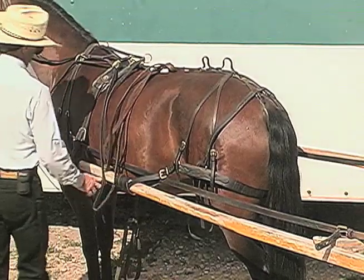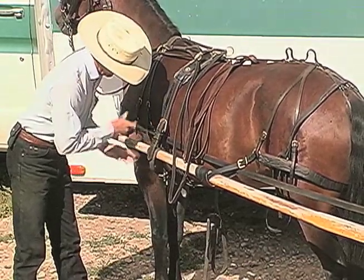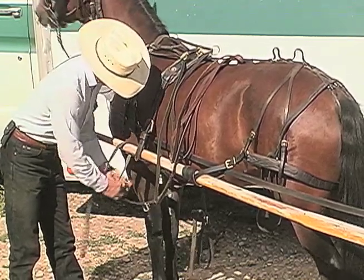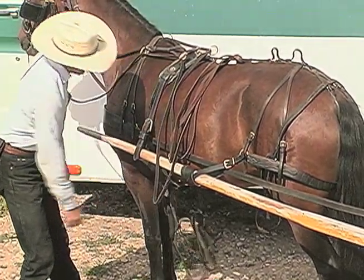We take the vehicle off of a single pleasure driving horse by doing things in reverse order of how we put to. On a green horse, I would employ a second person to help me, and I'd put them on the other side of the horse. We would undo each piece of harness together.